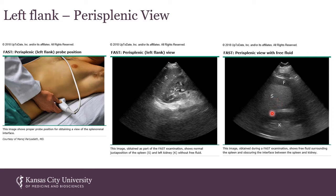This is spleen, this is kidney down here, and all this dark is fluid. That's free fluid around the spleen. This black line coming through here is a shadow caused by a rib. But essentially, that's free fluid, and that's a positive FAST scan with fluid around the spleen.